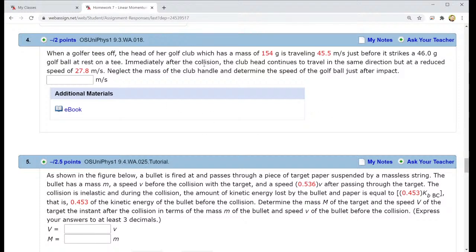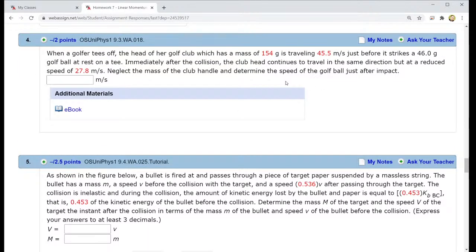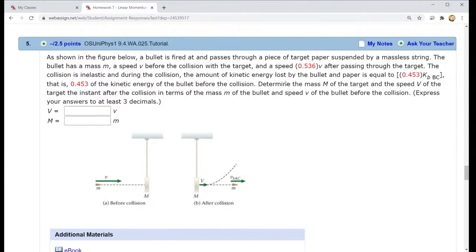So this is an impulse question, okay? So this is the impulse experienced by the golf club is equal to the negative impulse experienced by the golf ball. Okay, maybe we'll take a closer look at that during Friday's recitation if anyone has any questions about it.